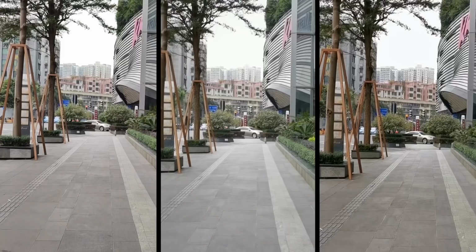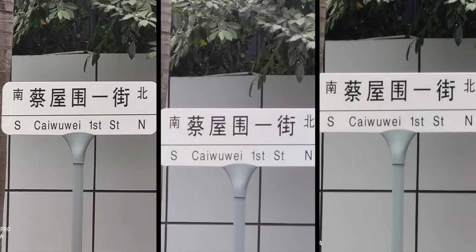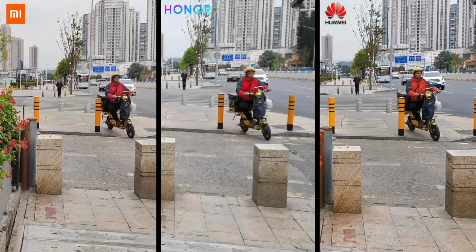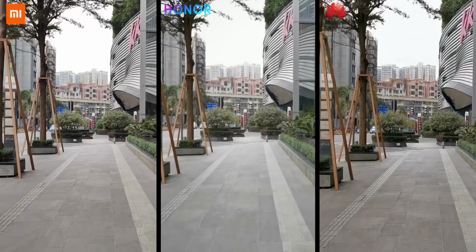We've got the Honor V30, the Huawei P30 Pro, and the Xiaomi Mi Note 10 up against each other in a camera test. Three extremely capable phones, and I'm interested to see what the differences are. The Mi Note 10 is all about the cameras. It was trying to emulate what the P30 Pro gave you with the long zoom range. The Honor is no slouch though.